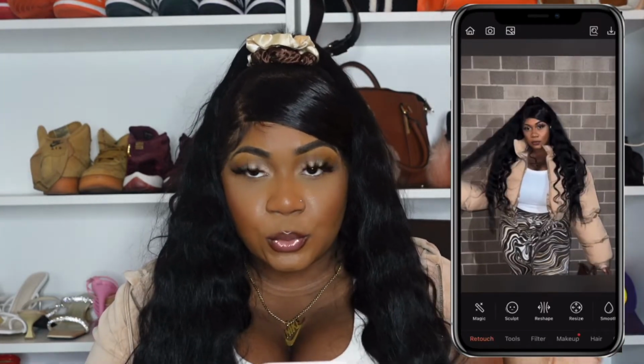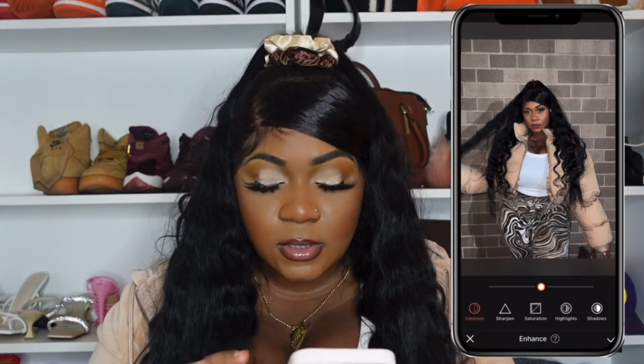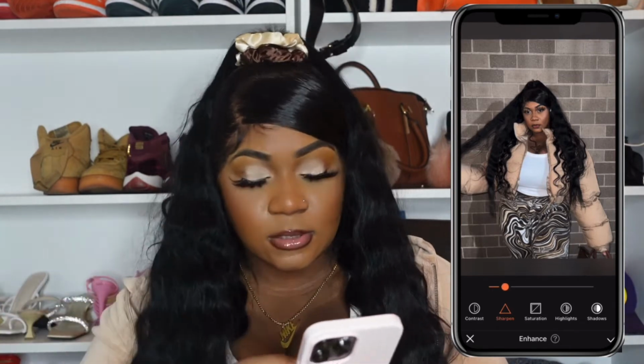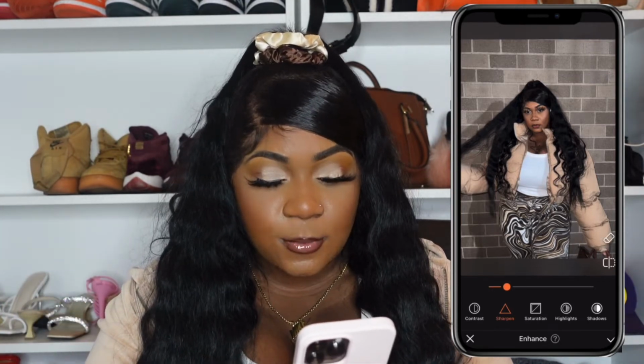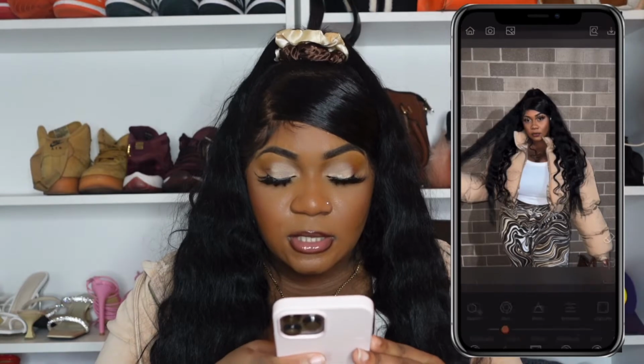So now, before I zoom in, what I always do is I go to Tools, then Enhance, then Sharpen, because when you sharpen your photos, it makes your pictures come out looking nicer. So I sharpen it to about 14. I'm also learning to take my pictures with a lot of light, because it's easier to manipulate when there's too much light rather than too dark. So right here I'm standing underneath a street light kind of, and I have the flash on from my back camera on my phone. So I put the sharpen on there. We're just going to press the check.